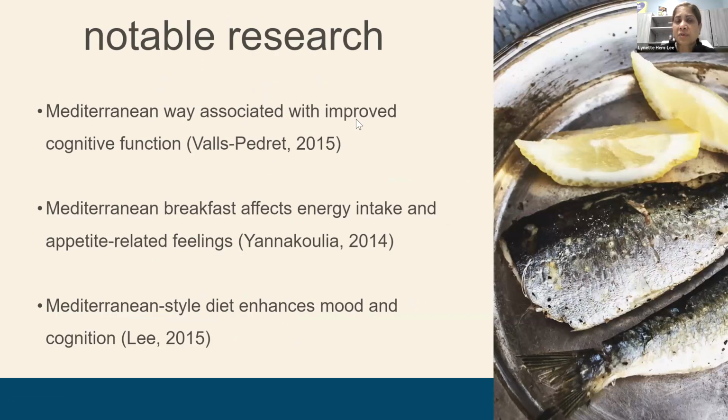It's also associated with improved cognitive function. A Mediterranean breakfast affects energy intake and appetite-related feelings, meaning that when you eat a good, healthy breakfast in the morning, you have that energy, you don't feel hungry, you have that feeling of fullness. And it also enhances your mood and cognition.